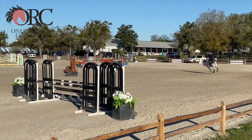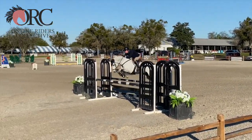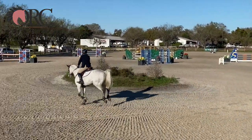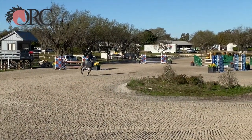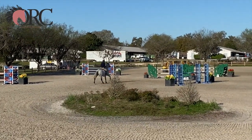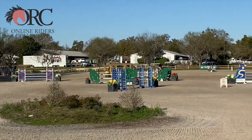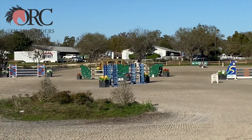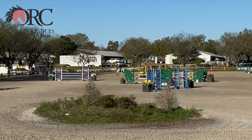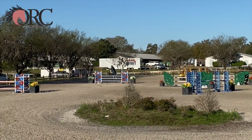So, again, something to work on at home is a lot of going forward, coming back. At the canter, you can even practice with poles on the ground, just leaving out the stride, adding the stride, and carrying a stick. And when you want him to move forward, put the stick on him and cluck at the same time, so that when you're in the ring and you cluck, he thinks it might be followed up by a stick, so he actually reacts to you.